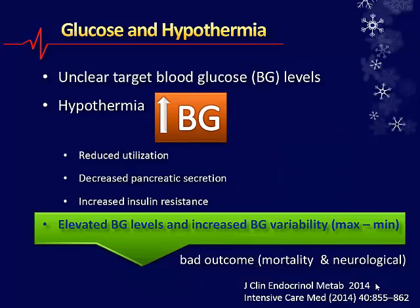The last point: what's going on with the glucose level in hypothermia. We still have an unclear target for blood glucose levels in the CCU, according to the trials published earlier, NICE-SUGAR and others. But hypothermia is causing an increase in blood glucose levels due to reduced utilization, decrease in pancreatic secretion, and increased insulin resistance. However, a number of studies describe the fact that elevated blood glucose levels and increased blood glucose variability, that is the difference between the minimal and the maximal levels of glucose during hospitalization, are surrogate markers for bad outcome, mortality, and neurological outcome for our patients.